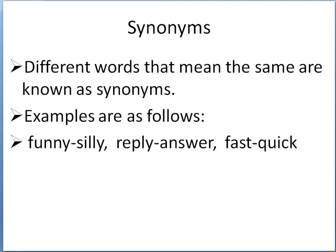What is the importance of synonyms? Synonyms are words with similar meanings. They help to make our spoken and written language interesting, fluent and full of variety, and have a powerful effect.